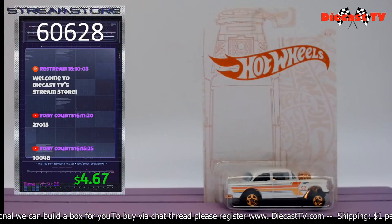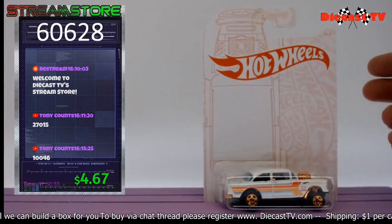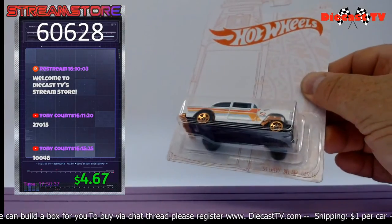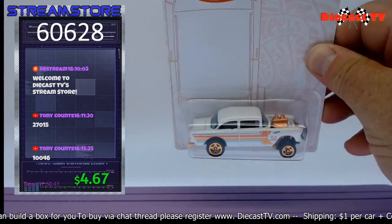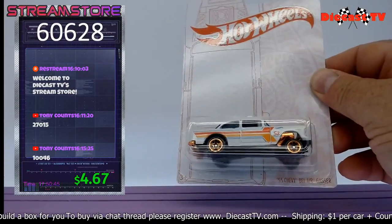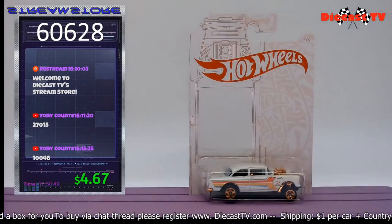The 52nd anniversary of Hot Wheels was the Pearl and Chrome set. My goodness, there were six cars in the Pearl and Chrome set, and this is the hottest one. That's a 1955 Chevy Bel Air Gasser. Blown, baby. Look at that beautiful pearl and chrome. It's awesome, man. 55 Chevy Bel Air Gasser celebrating the 52nd anniversary of Hot Wheels.